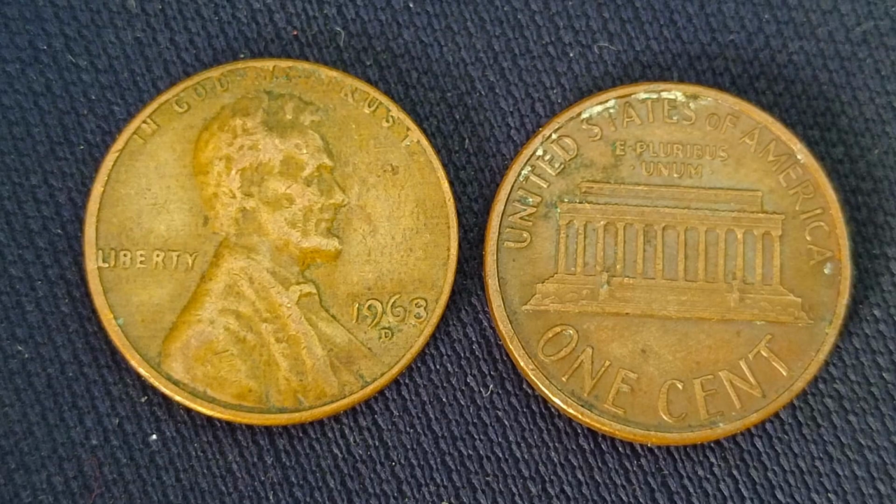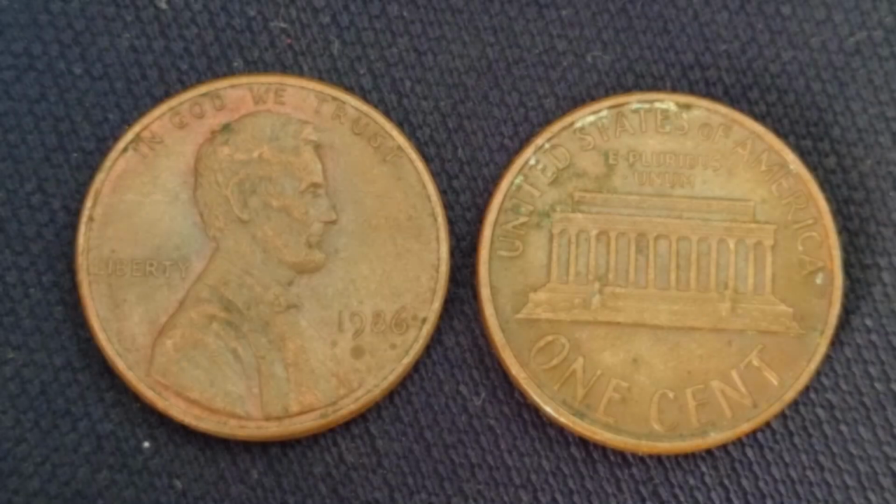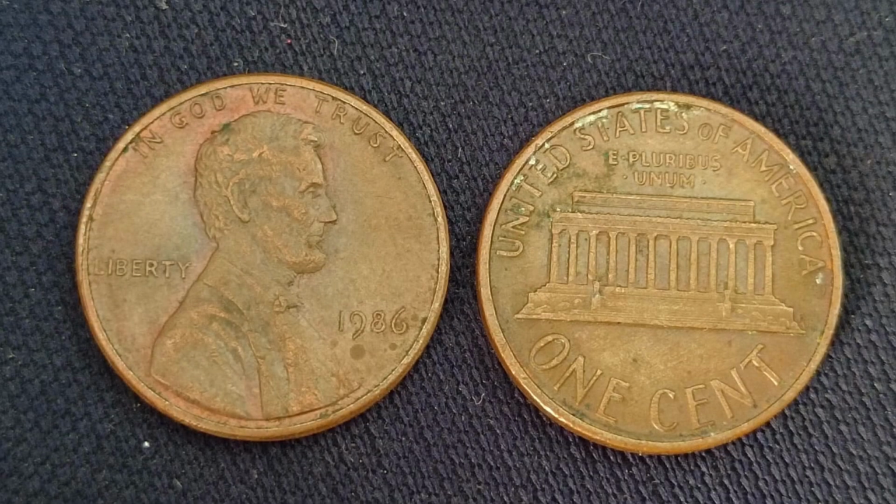And the story of the 1968 D penny valued at $2.3 million is proof that dreams of striking gold can start with copper. And who knows, maybe the next legendary discovery is already in your collection or pocket change right now. So keep searching, keep learning, and keep your eyes open, because treasures are out there waiting for the right person to notice them. Next, 1986 Lincoln penny.